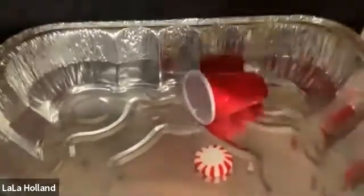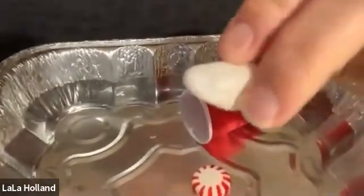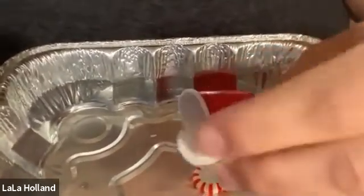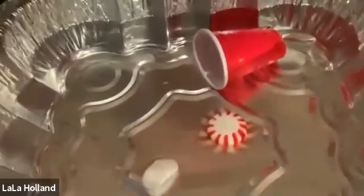Me too. This is a rock. Oh, boy. Do you think it's going to sink or do you think it's going to float? I think it's gonna float. You think it's going to float? Let's try. Here we go. Went right to the bottom. Nothing left to float.